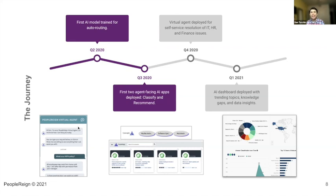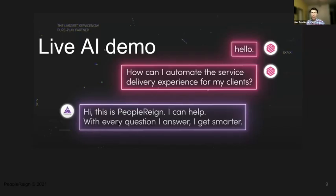But just know that any KPI that you have, whether it's MTTR, self-service adoption, cost per ticket, or call volume reduction, these are all good candidates for the kinds of improvement that you've seen from this customer.